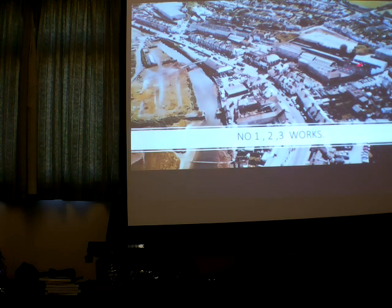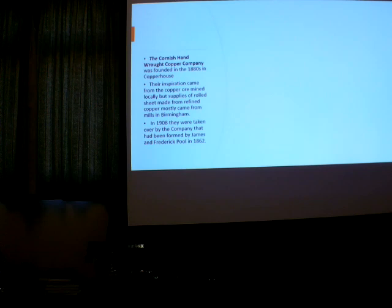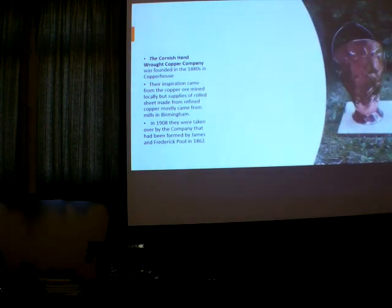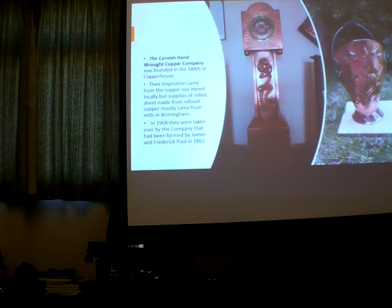There's number 1 works. Look, there's the old chapel. That's number 2 works, and that up there is Phoenix Works, number 3 works. Now, they took over the Cornish hand-wrought copper company in 1908. And this is what they were making. This is J&F Pools. That's a bit of clever work, isn't it? I don't know how I've done that. But don't that look nice, you know? I'm lucky you've got a catalogue.